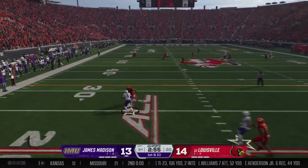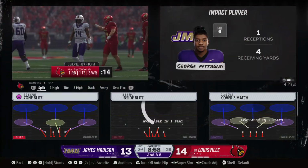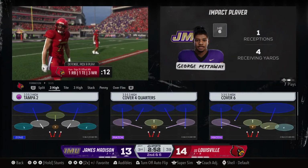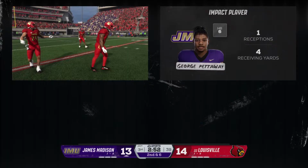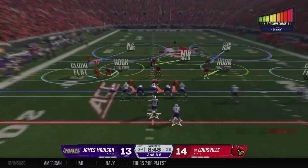Here comes the heat. Makes the grab on the left. And the defense had that one well covered. Just a short gain there. And listen, I know that wasn't a huge gain. It was positive, but I like doing more of that in today's college football.